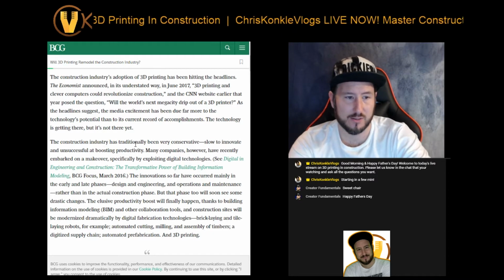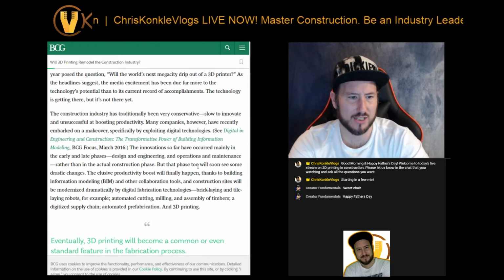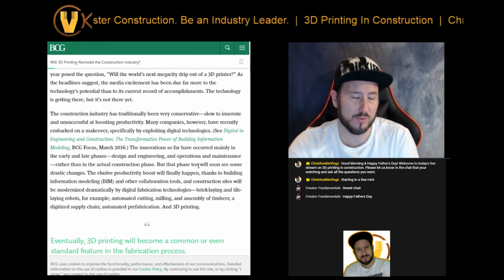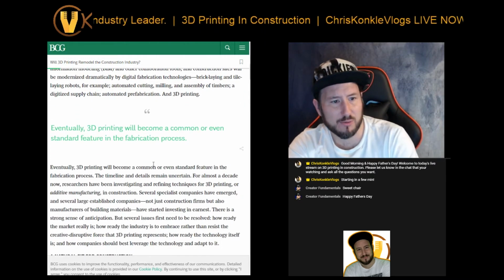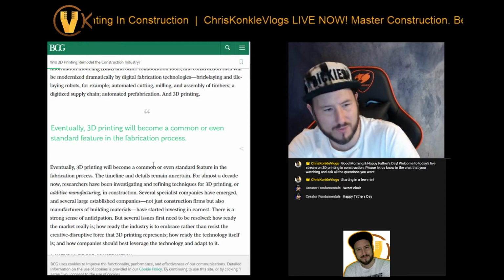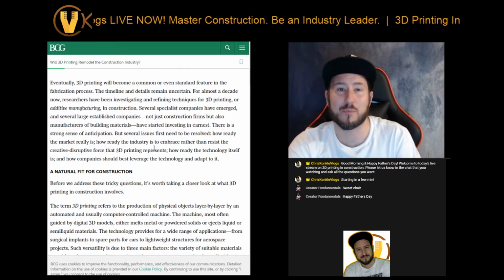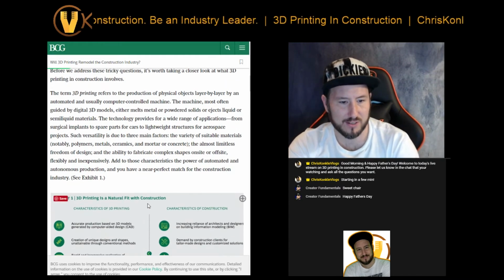Hopefully it should, but that all depends on how expensive the technology is, right? But it shouldn't be too expensive. I have another page coming up that will show you the top 16 companies, the top 16 printers, right? So eventually 3D printing will become a common or even standard feature in the fabrication process, right? Like I said, I'm not going to read all these websites. I find these websites for you guys, I'm just trying to bring you the information on the subject, right? I'm really good at researching and finding information.